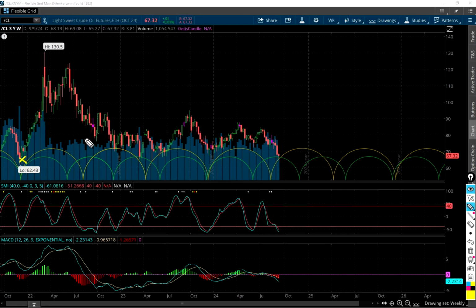Yes. Kind of okay. Yeah, that's good. And this is running a little late. So it's not quite as consistent as the green cycle, but it's within the realm of reasonable. We'll keep them both on there for now.